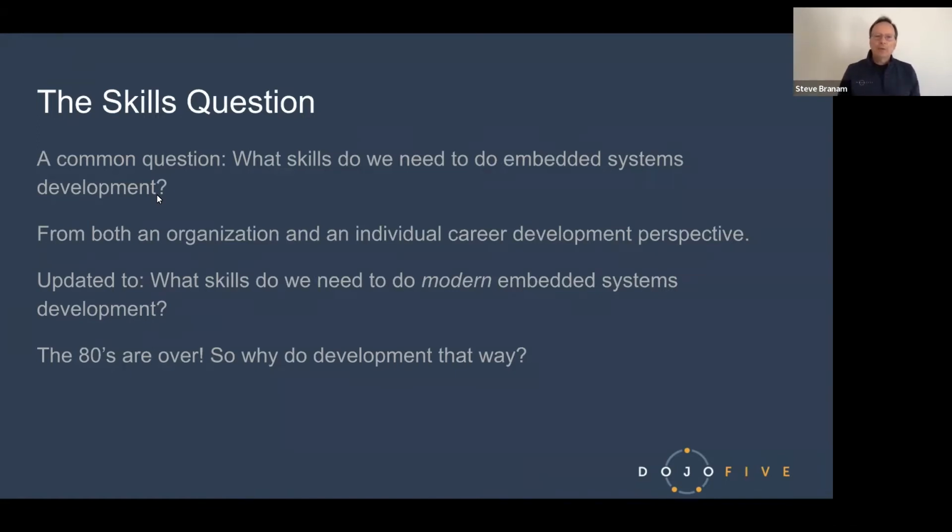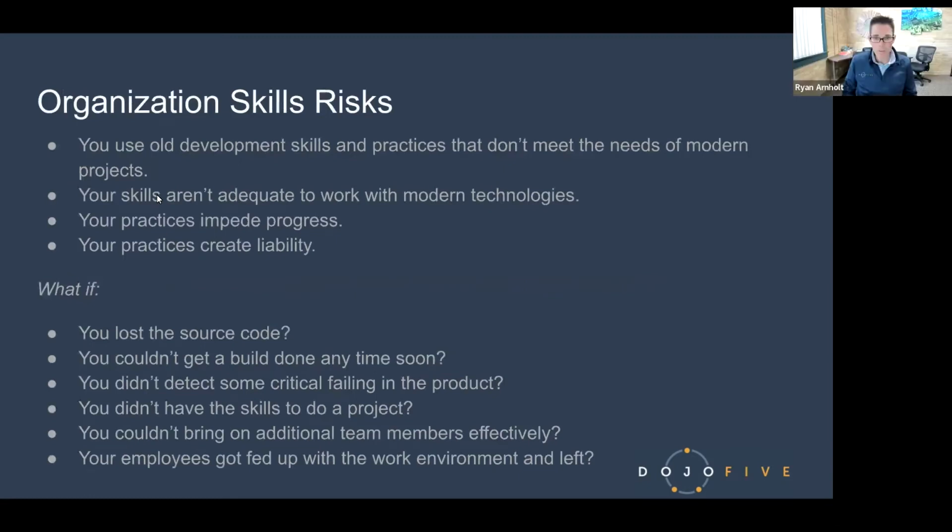So we can update this question a little bit to say, what skills do we need to do modern embedded systems development? And I'll warn you that the 80s are over, so why do development that way? There are organizations that still do development, not much advanced from taking a floppy disk over to a flash programmer device, or an EEPROM programmer. We can do a lot better than that. Really quick, what's changed since the 80s? Why can't we just do it the same way?